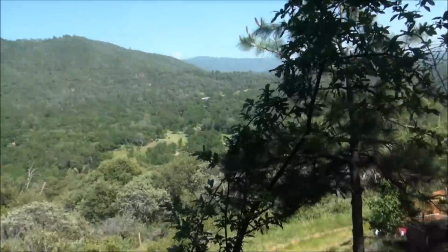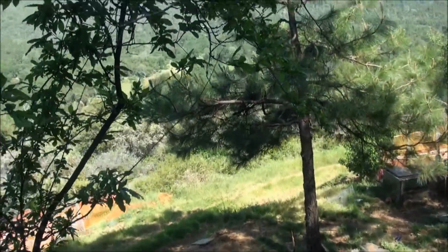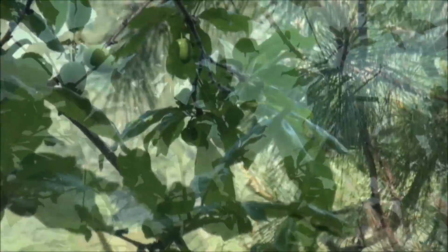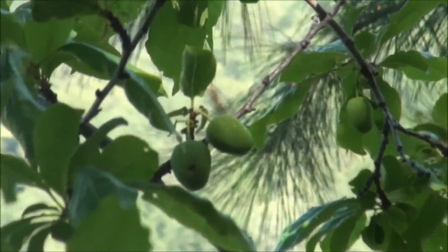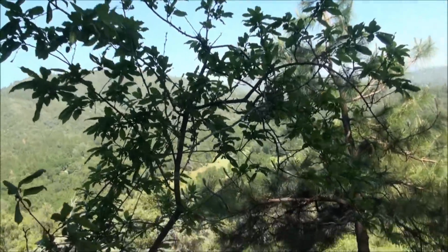This is my front yard swing that looks out onto my view. And starting to block my view is my elephant heart plum, which has baby fruit on it. There's a couple right there. So it seems like it gives me fruit every other year.